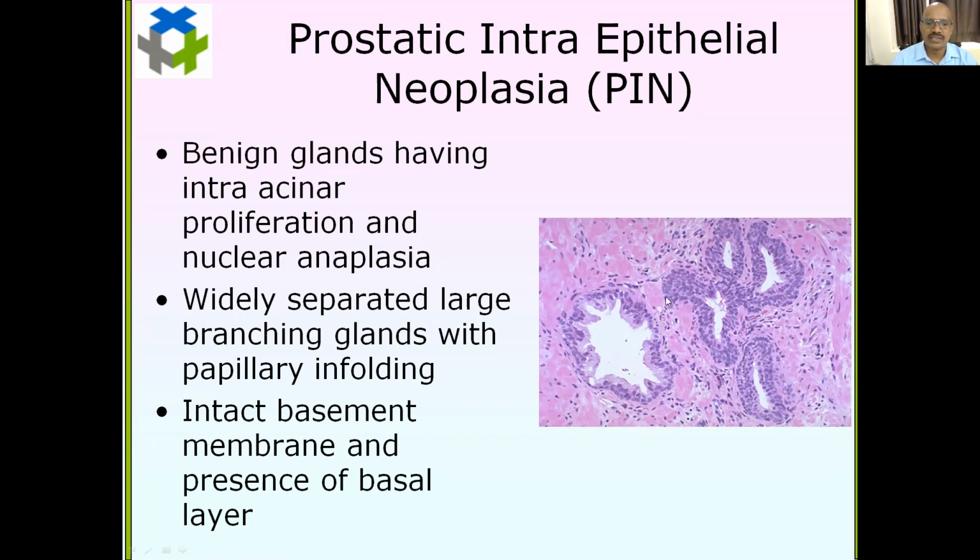Whereas in prostatic carcinoma, the basal membrane is breached. There is invasion of the malignant cells into the adjacent stroma, that is invasive carcinoma. In PIN, the basal membrane is intact and the basal cell layer is present, which is the difference. Whereas in invasive carcinoma, there is no basal cell layer and the basal membrane is also breached.